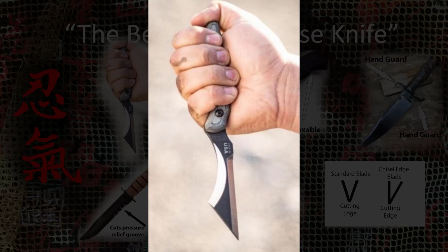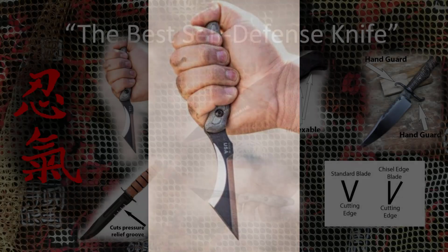You can wear a fixed blade for your protection. This is a fine knife that will serve you well in your self-defense. Always check your local laws to see if you are allowed to carry such a tactical knife. Folders.